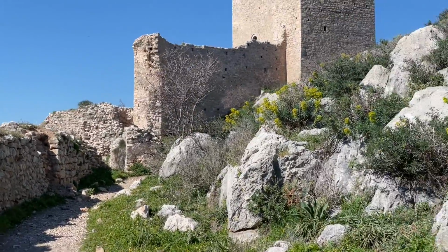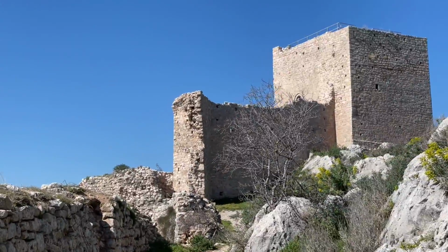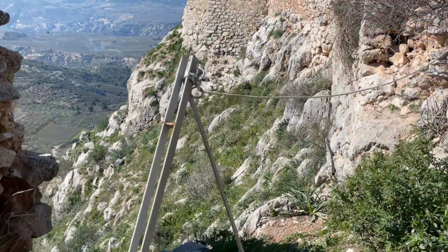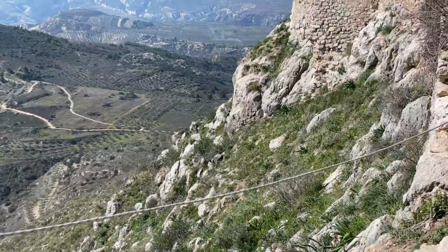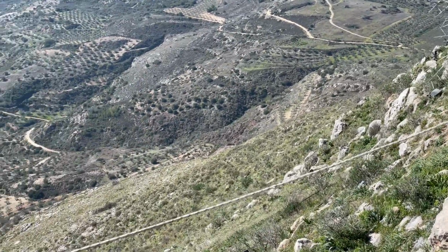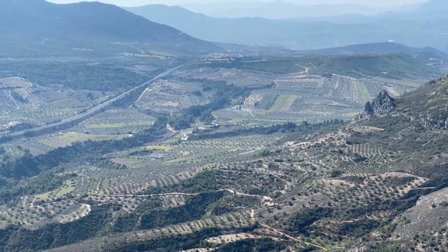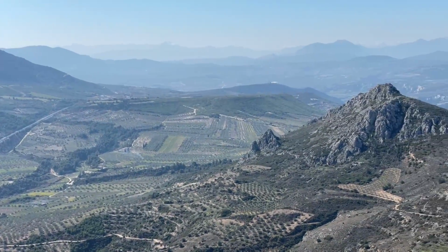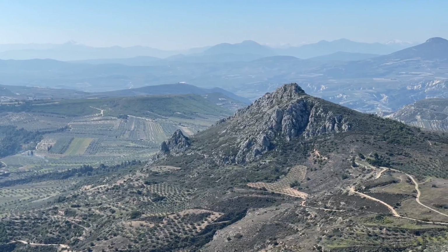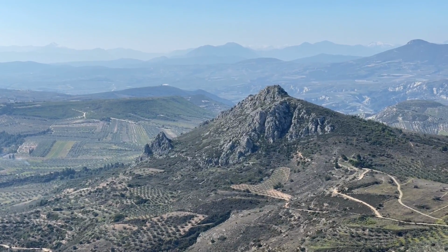So I'm just walking up to give you a view of the fortification up here. Here we are. You get a good view of the sort of terrain that you have to climb to get up to these walls, let alone over them. That's why I stay away from the edge. Look at it. It's just magnificent. Over there in the far distance, we have Argos. And then across the mountain range you can see at the back, we have Sparta.